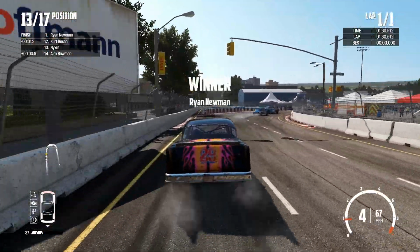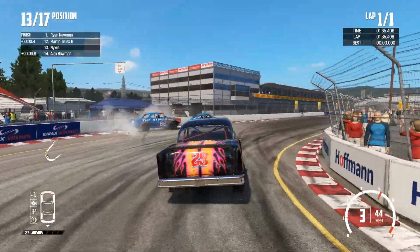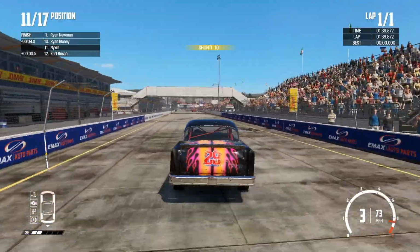Coming to the final turn, only in 13th position, just a bit up ahead, we're going to see that both Martin Truex Jr. and Kurt Busch have a bit of an altercation, so we're going to happily split those two up and move on to an 11th place finish.